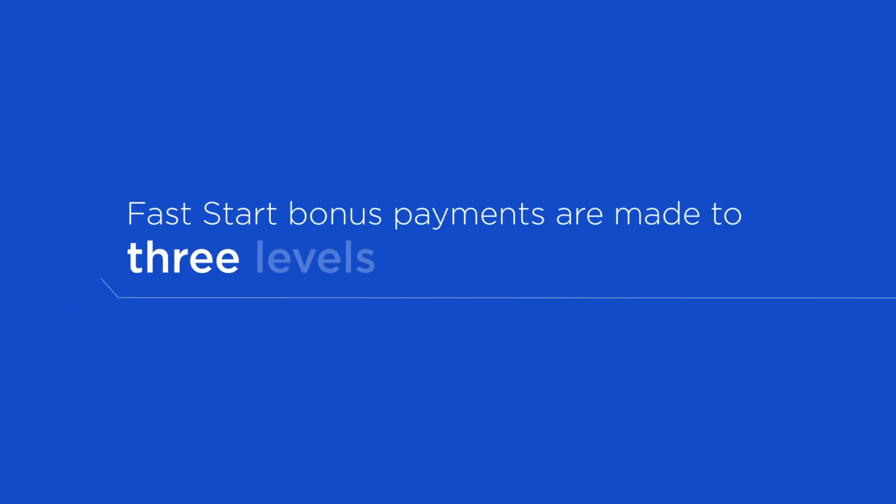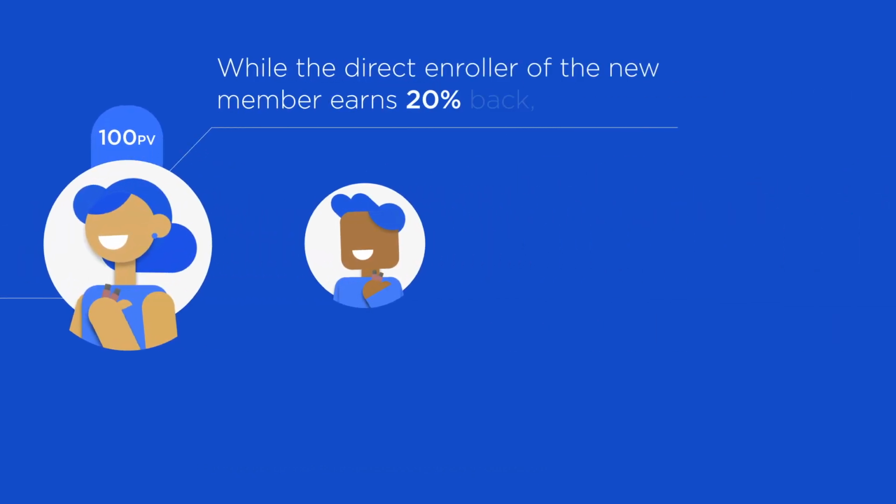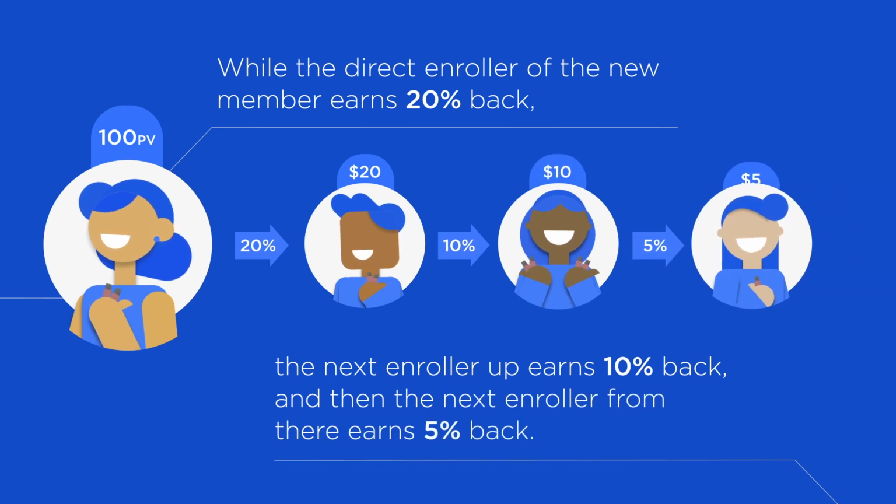Fast Start bonus payments are made to 3 levels of enrollers. While the direct enroller of the new member earns 20% back, the next enroller up earns 10% back, and the next enroller up from there earns 5% back.